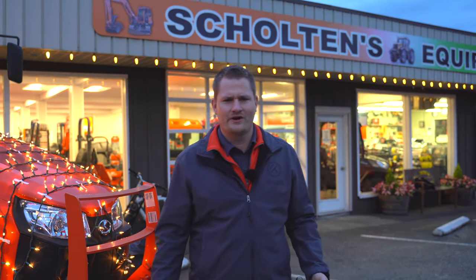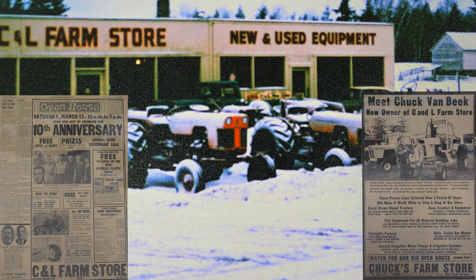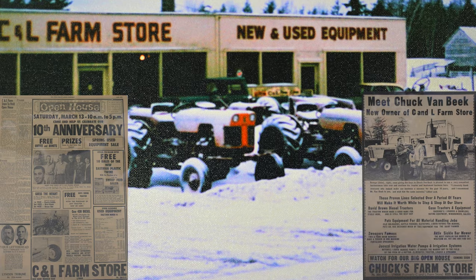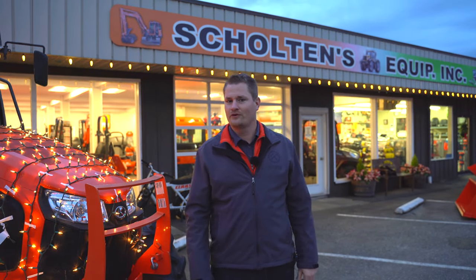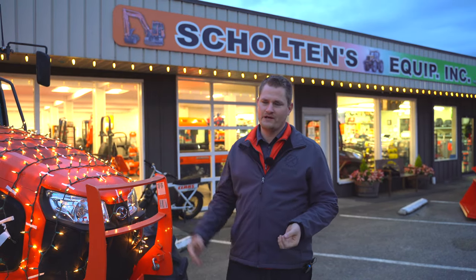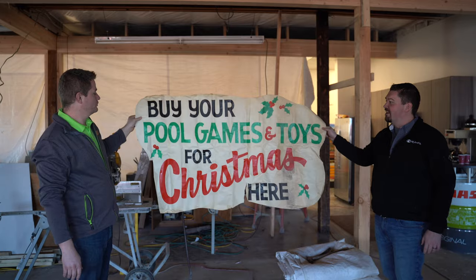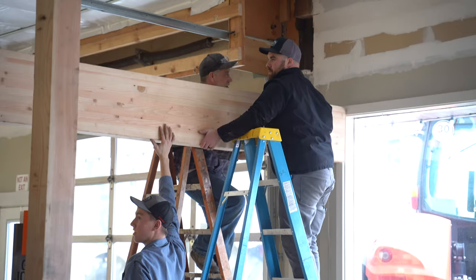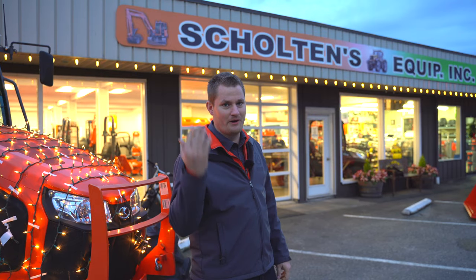As far back as we know, this was C&L Farm Machinery Sales back in the 50s. Before that, it was something else. We actually don't even know what it was. But in 1988, my dad bought it from Keels. It's been Skolten's Equipment ever since. This is the first major overhaul we've done to this building. And we ran into some cool things along the way, like you would with an old building, and different things you have to work around. Anyways, come along and take a look at our new remodeled showroom.